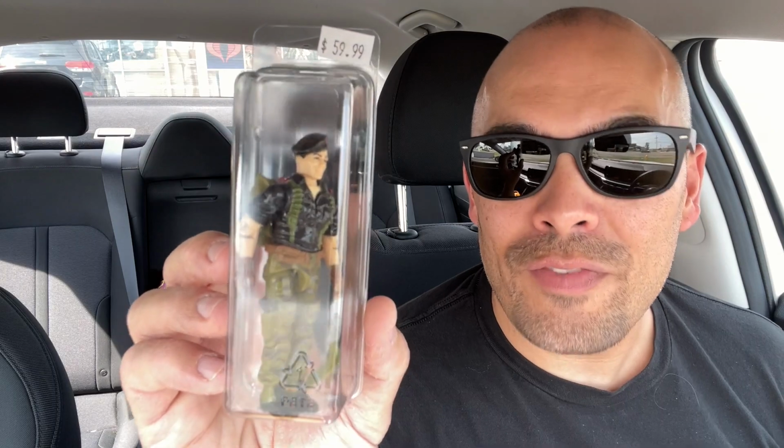And then finally, I got what a lot of people like to refer to as the true leader of G.I. Joe. Not Duke, not Hawk, but Flint. Yes, I got Flint. He was one of my favorite action figures as a child. He looks amazing. Very freaking cool. Good stuff in there. So many things. I could have spent thousands of dollars in there, honestly. But I had to, once again, work with the budget.